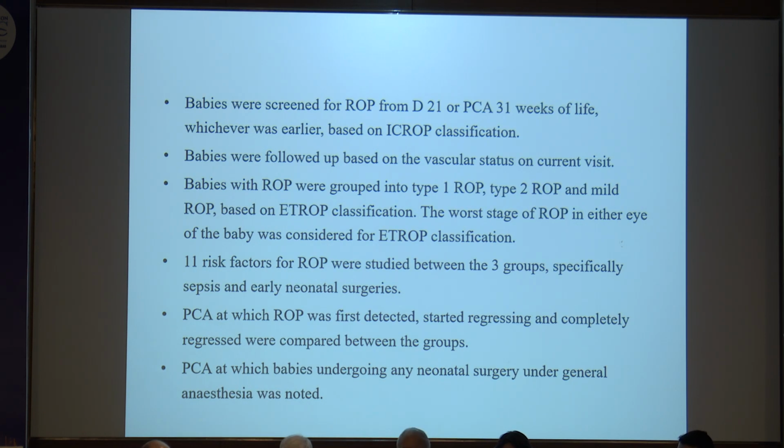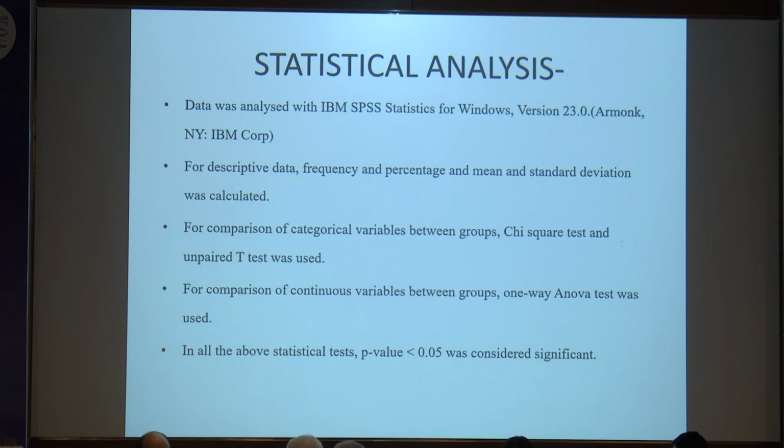We started screening from day 21, and we were studying 11 risk factors between the babies, and specifically we were noting down the post-conceptional age at which ROP was first detected, started regressing, and completely regressed. And we also saw the post-conceptional age at which these babies underwent these early neonatal surgeries. For statistical analysis, we used various statistical tests, and the p-value cutoff was 0.05.